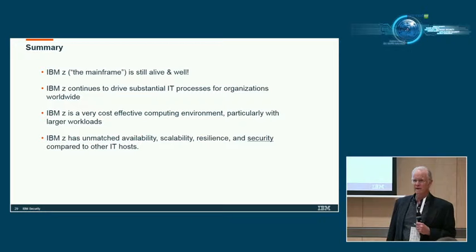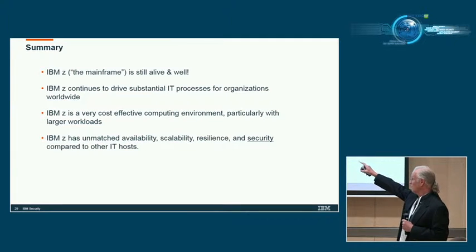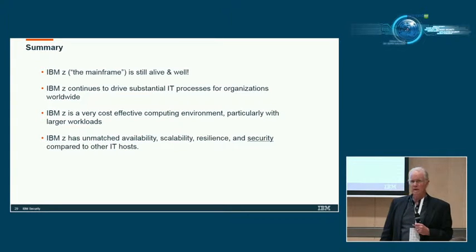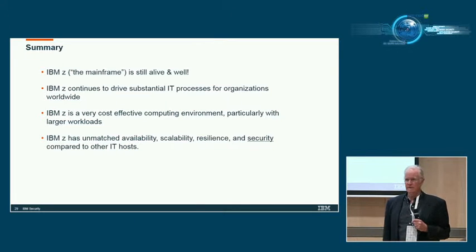It can be less expensive than other Linux hosts. And the IBM mainframe really has unmatched availability, unmatched scalability, unmatched resilience, and unmatched security compared to other IT hosts. So I still think it's a great platform. It's still got a lot of resilience, even 50 years on. That's my prepared comments. Any questions from anybody?